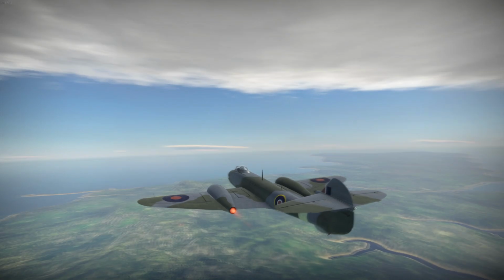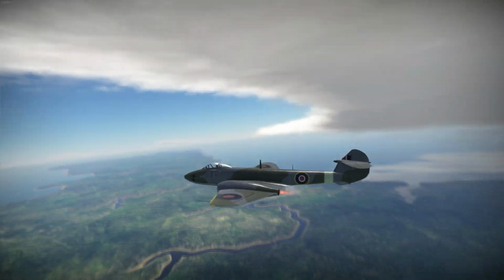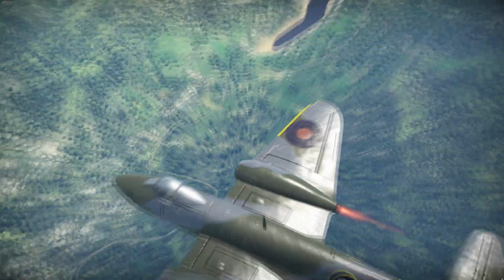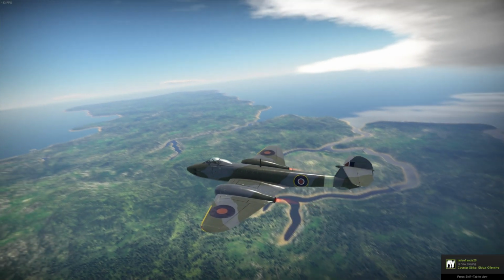Number 3, head-ons. You always want to avoid head-ons. In a lot of jets, they are not a good idea because they are not tough enough to take any damage in that head-on. As I said previously, head-ons in most, even props, are generally not a good idea. But in jets, because they are so fragile, they just are not a good idea.